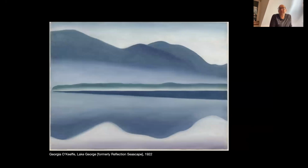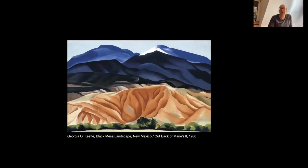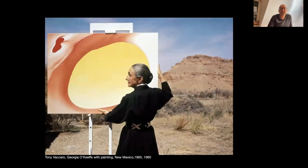Of course, painters even in this era, like Georgia O'Keeffe, painted in this way. This was also the way landscape painting was conceived at that time. She made these very beautiful pictures of the American countryside. This is the Black Mesa landscape near New Mexico. And she continued through her whole life, ending on very abstract views that also are always an encounter with the transcendent nature.